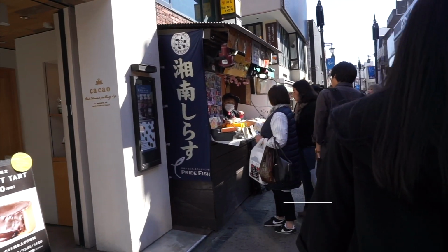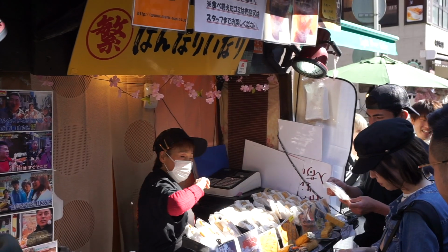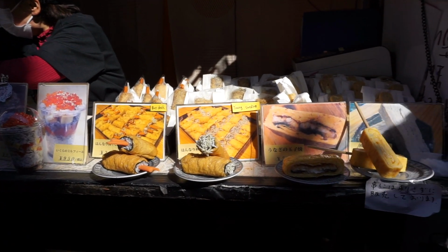Very nice. I think we're about to pass out from lack of food. And this is where the first two of the street food things I had booked are. Is Hannari Inari, which is a deep fried tofu pocket with nori, which is seaweed and rice. I've gone for the one with the local specialty, which is Shirasu. Shirasu is like a white bait, small fish.